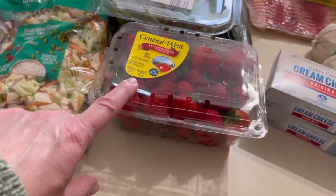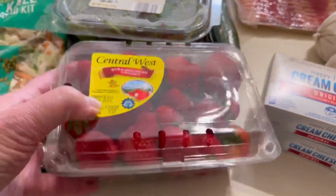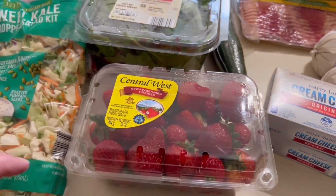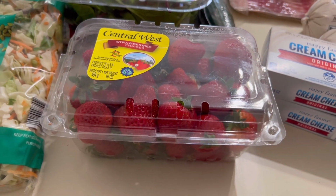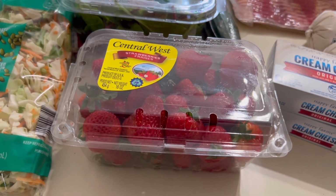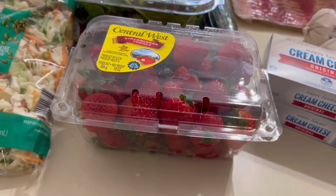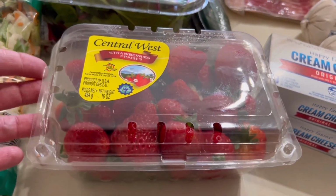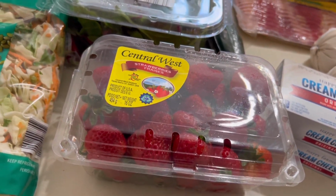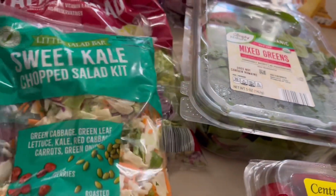The strawberries were $2.89, but they look really good. And you know, everybody wants strawberries at Valentine's. A friend of mine made some chocolate-covered strawberries and brought them to a play practice this past Sunday, and that's the first chocolate-covered strawberry I've had in a very long time, and it made me want to make some chocolate-covered strawberries. So I don't know if I'll do that, but oh, they were so good. So I might.